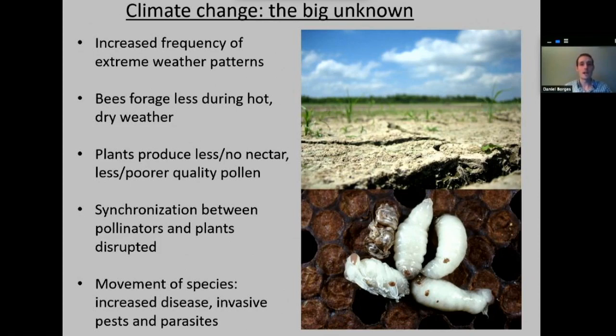Another big impact of climate change that has the potential to have a pretty profound impact is the movement of species. So both the actual species that we're interested in, like a pollinator species, as well as invasive species that could harm them. So with the bees themselves, with the fact that they're going to have to travel and migrate more distances to find food, they're more likely to be coming in contact with more pests and diseases, more members of their own species where they can pass those diseases on or contract them from other members of their species. But again, we can also see the same thing happen with pests and parasites and invasive species in particular.